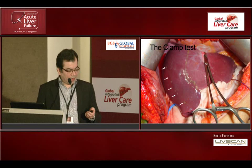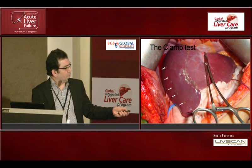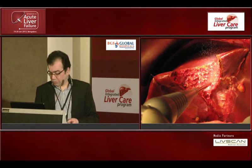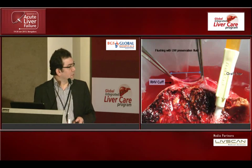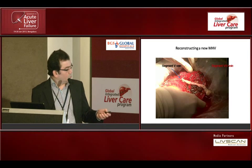And so we devised a clamp test that tells you how much of the anterior sector is being drained by the middle hepatic vein, and use this to retrieve the middle hepatic vein in the graft or reconstruct. And that's CUSA for transection, then the right lobe graft after perfusion. And this is what we do in most of our donors now.